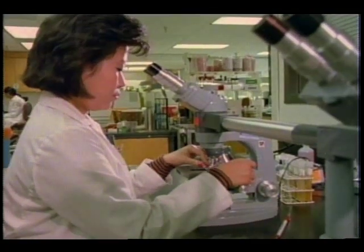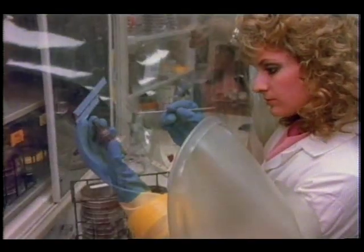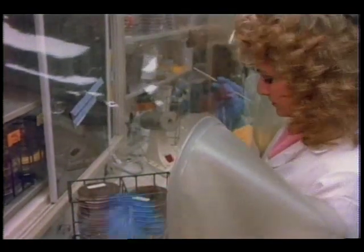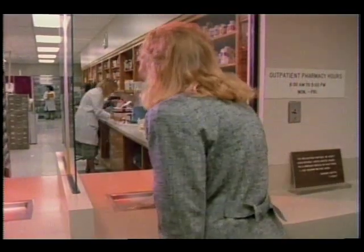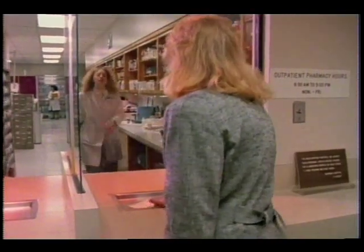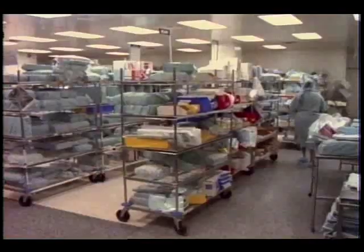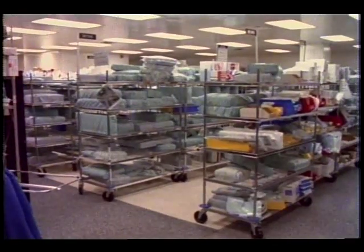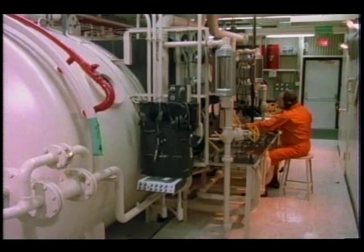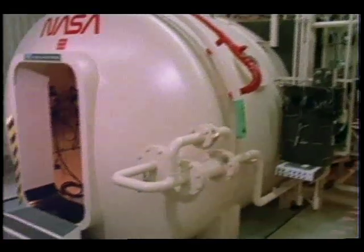a clinical laboratory to provide tests and analysis in areas such as microbiology. A pharmacy containing necessary medications and a computerized inventory control system. Central supply. And a hyperbaric facility for treatment of decompression sickness.